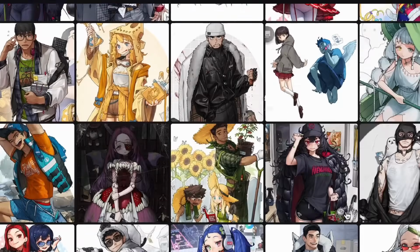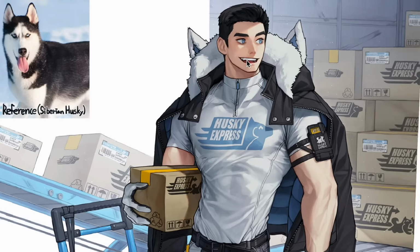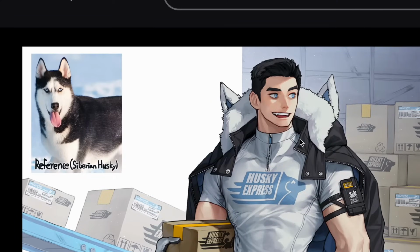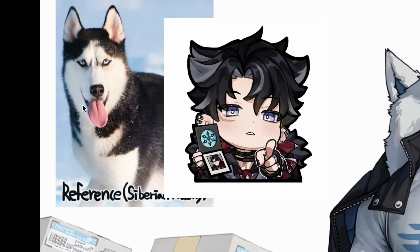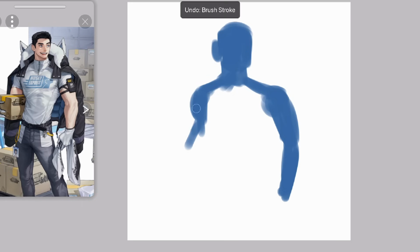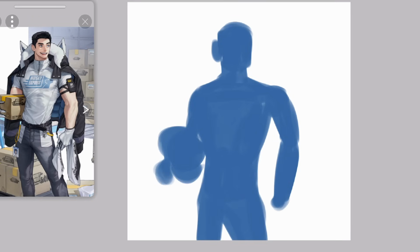Now we are going to move on to a more sophisticated practice, one that includes a more complicated outfit. I think this artwork is perfect to practice on because the outfit is detailed but not overly complicated, and the character is based on a Siberian Husky, which kind of resembles Wriothesley in a good way. To make this practice easier, I will begin by drawing the silhouette. The pose itself is a basic standing pose, but still, it's easier to start with a silhouette rather than drawing directly on a blank piece of canvas.